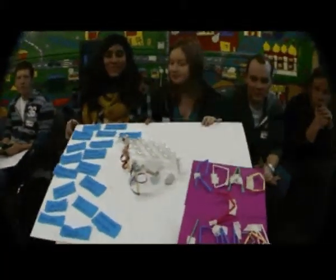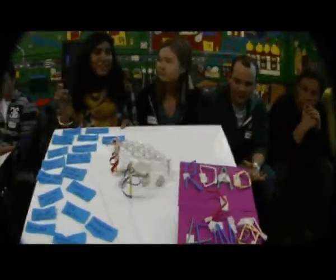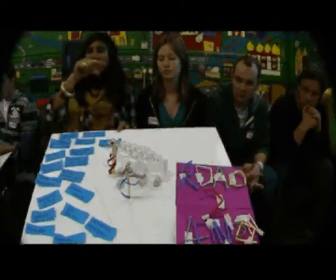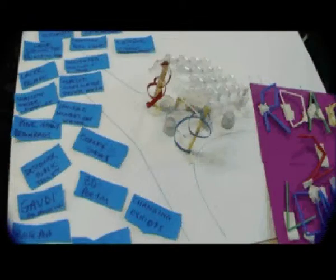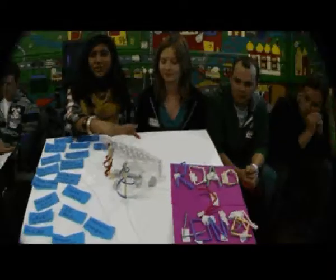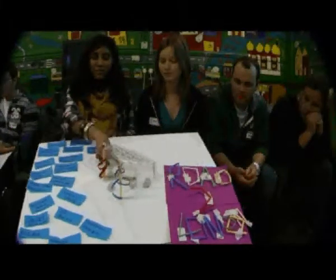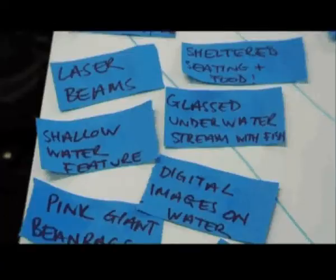Basically, we were just thinking of a few ideas. One, the theme of water, so we're thinking of having a pond or something, like a bit of a stream in the middle, and glass over it, and goldfish under here. And then we were thinking of having a bit of a shelter there, so this is representing a glass shelter with benches underneath and fountains coming out.